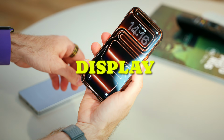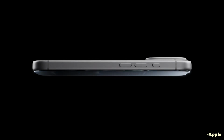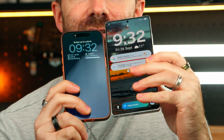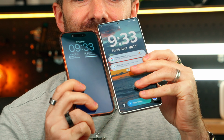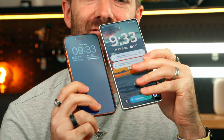Now next, in terms of the hardware and the design, is the display. And this year we have an anti-glare display on the iPhone, except I don't really think it is an anti-glare display. If I put these side by side, you can clearly see there's a light there on the iPhone. On the Samsung, you can't really. You see a bit of light reflection, but you can't make out the object.